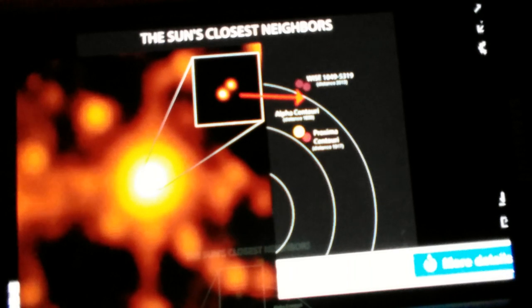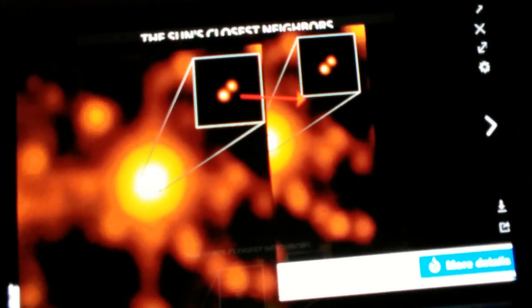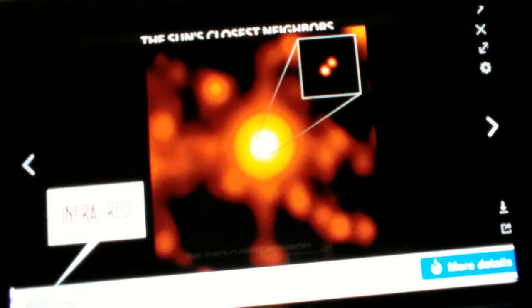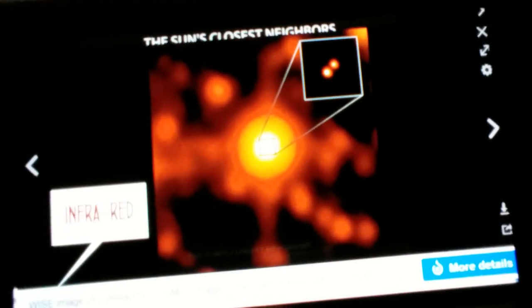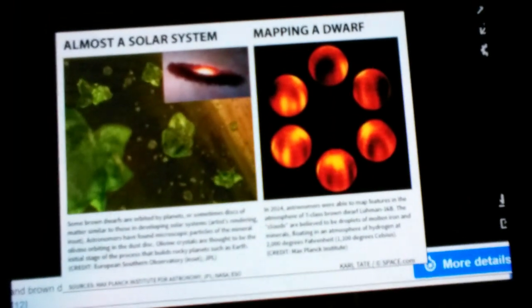Now, over to the right, you're looking at something that's hotter called 1049. And when they resolved it, it was a pair of binary stars. Now, you're looking at probably 1800 to 2000 degrees on these. But I just want to point out what they're looking at. But these darker ones, the cooler ones, I think is what we're dealing with.